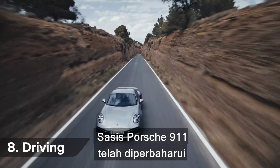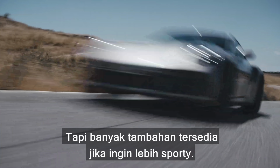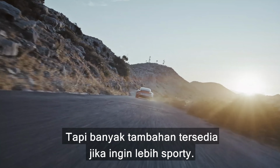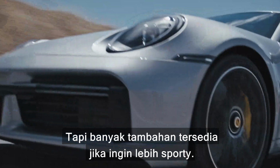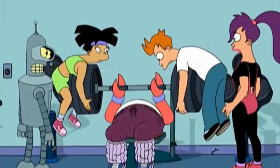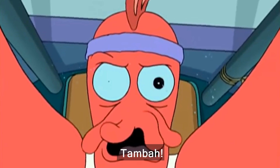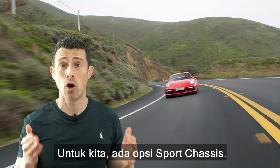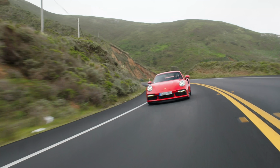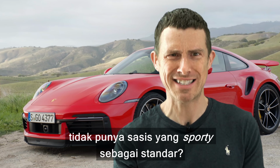The Porsche 911 chassis setup has been reworked for the Turbo S to make it even better to drive. But there are plenty of upgrades available if you want to make it even sportier. More weight! More! More! First, there's a sport chassis option. Wait a minute. Does that mean that the range-topping 911 doesn't have a sporty chassis as standard?